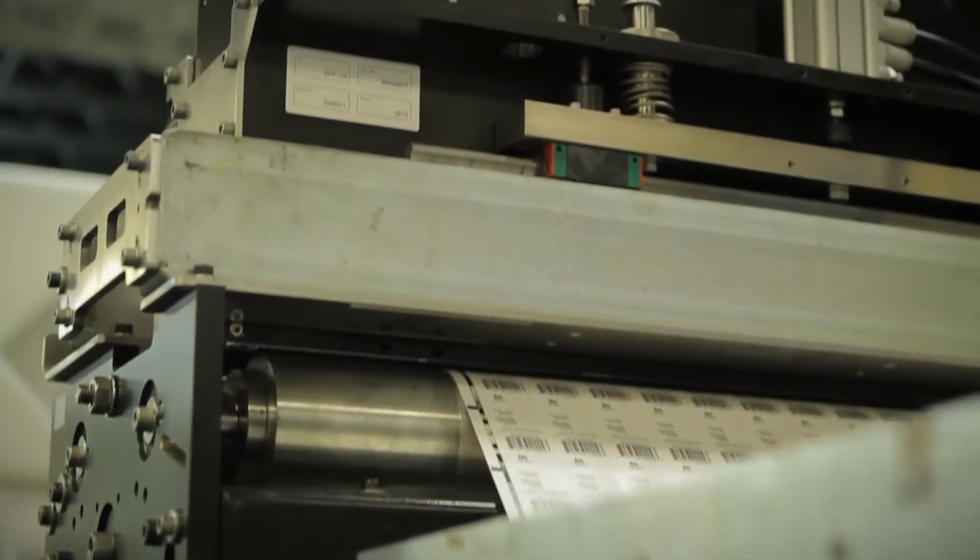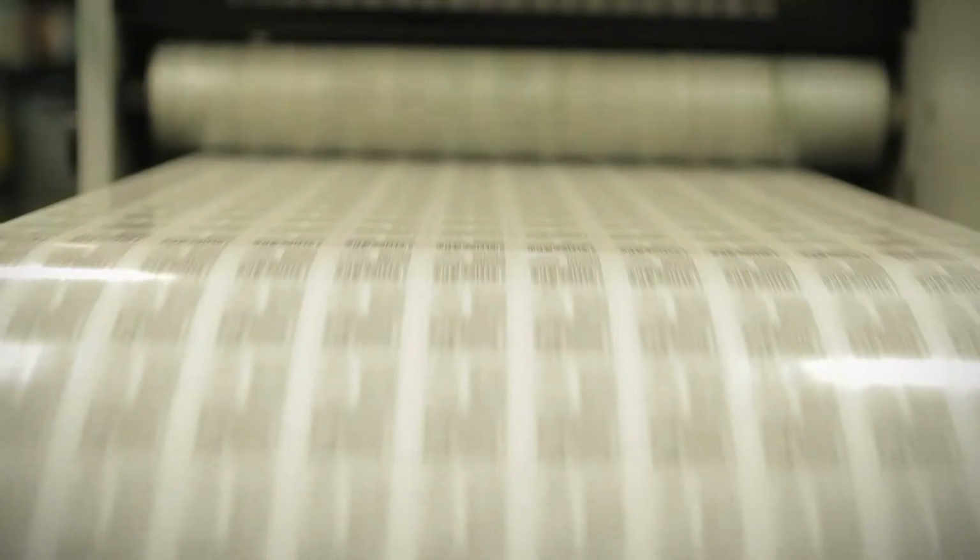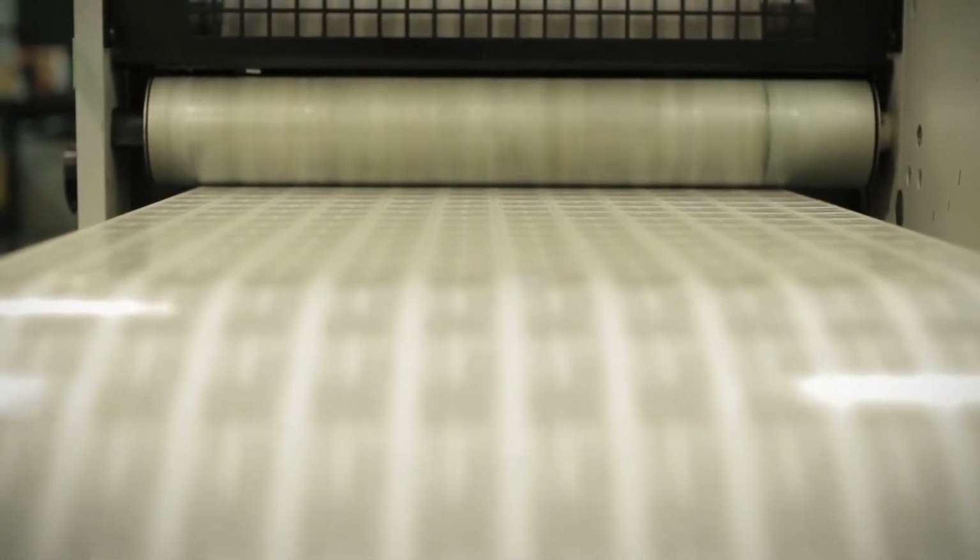The product has definitely paid for itself. Just the volumes that we're running today pay for itself very quickly, especially since we cut our costs in half. It's pretty easy to justify the cost we spend. We print 1 billion labels a year. The K600i makes my life easier.